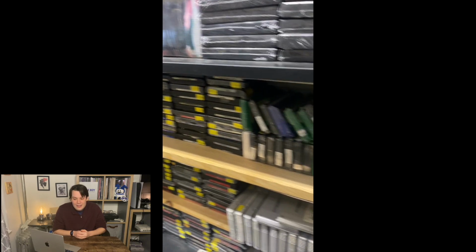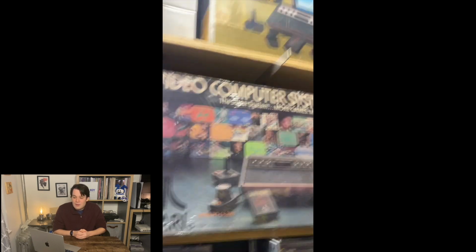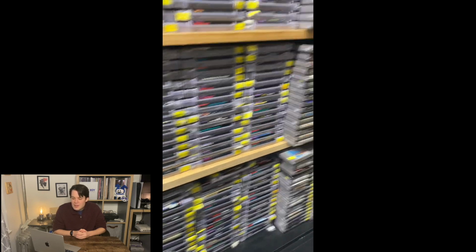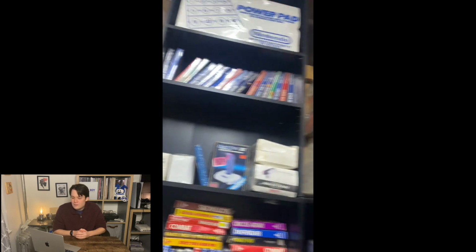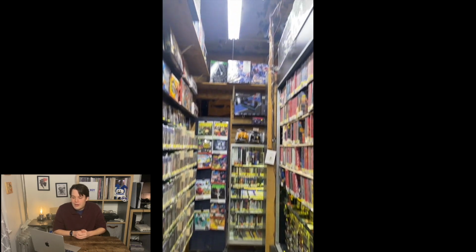So at the back, this was the star of the show. The back is where they keep their cheaper stuff, and they have a whole bunch of imports. Super Famicom, NES, Super Nintendo, Atari 2600, PlayStation 1, 2, 3, Xbox 360, and all of that fun stuff.